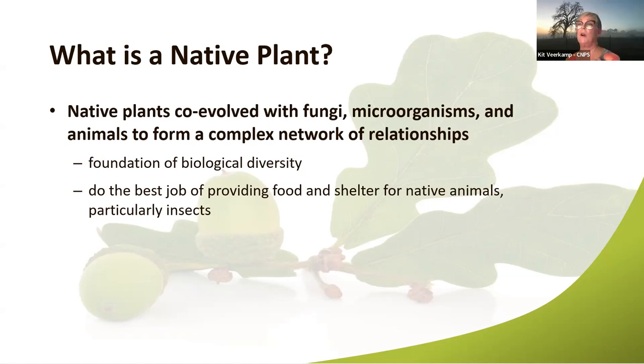Our native plants have co-evolved not only with the insects that feed on them or rely on them for their life cycles, but they have also co-evolved with the fungi and the microorganisms in the soil to form this very complex network, and that supports the biological diversity that we see and enjoy. And it's our natives that do the very best job of providing the food and shelter for our native animals.